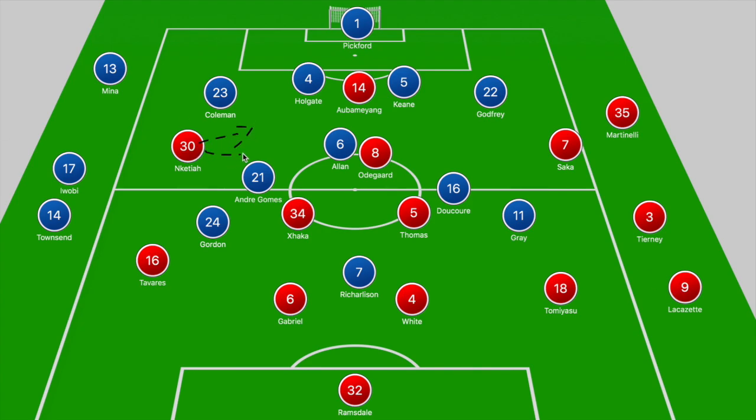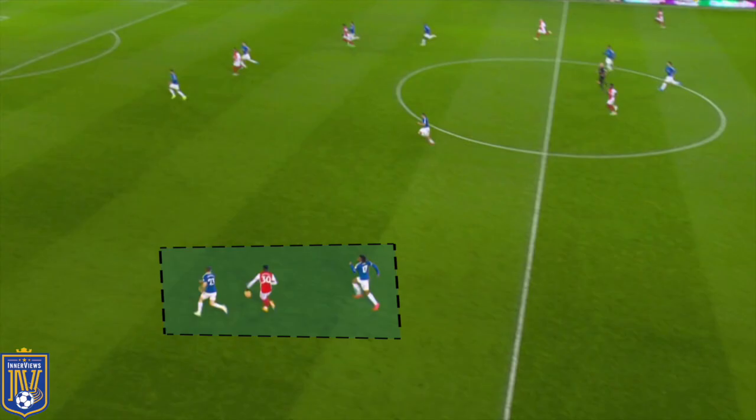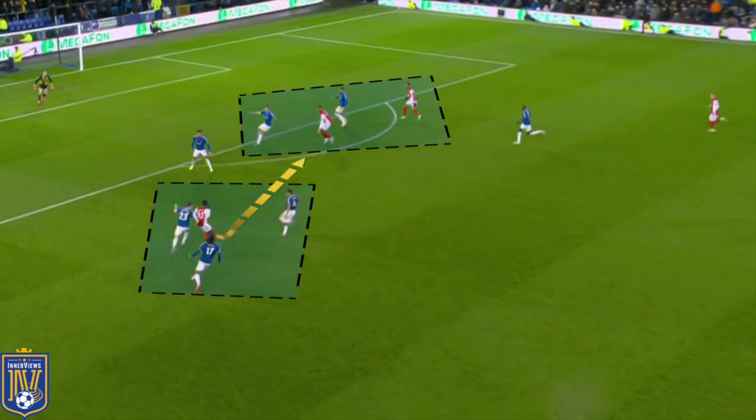Now, when you question those substitutions, you question why Nketiah would start from the left, but he pretty much occupied a similar role to Martinelli, and frankly did a better job in terms of running at the Everton backline and shifting centrally to receive the ball between the lines and help improve Arsenal's overall build-up play. In the final minutes of that game, you witness Nketiah making a run in between Coleman and Iwobi to break into the final third, and as he carries the ball towards the Everton penalty area, you have Gabriel in between Godfrey and Keane, and Aubameyang making a run towards the back post.